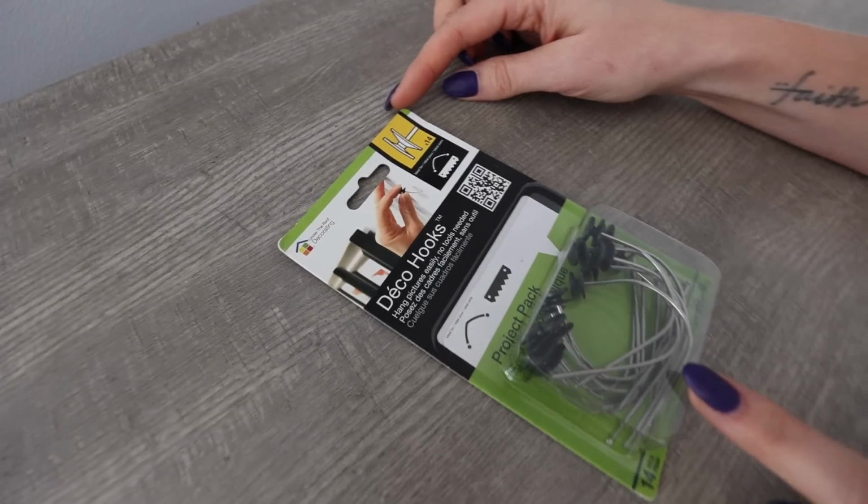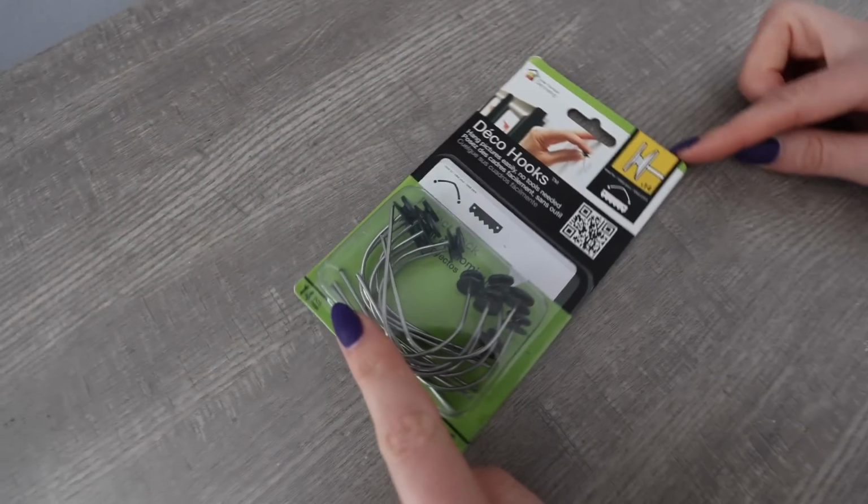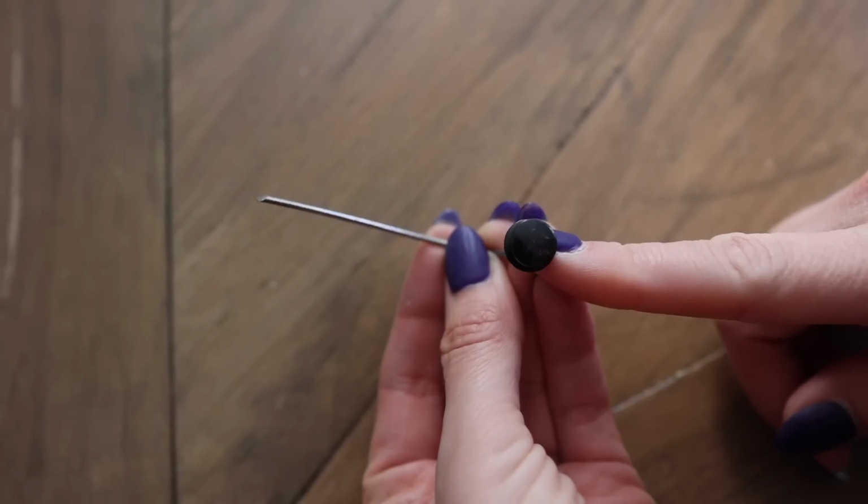The first are wall deco hooks. Have you seen these? These hooks you can actually use without tools, and if you have heavier items, they hang so well on them.